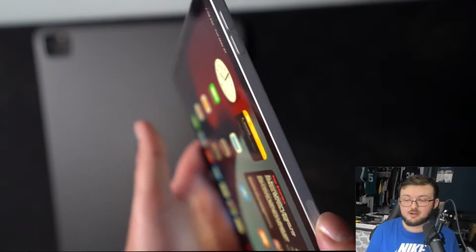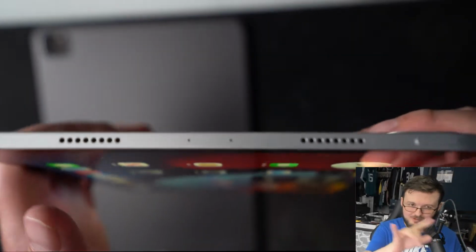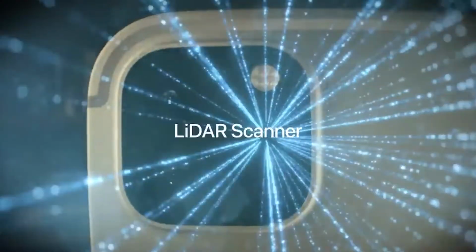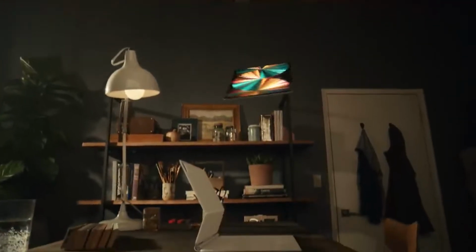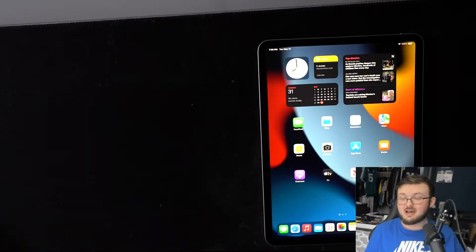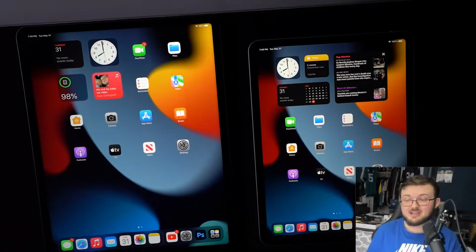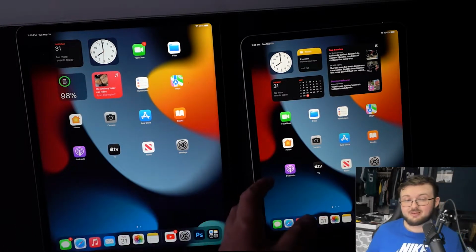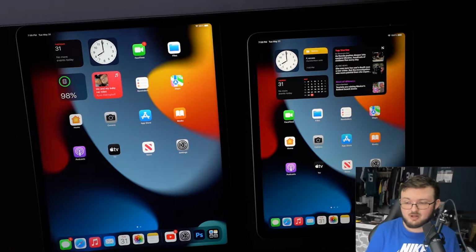They both offer Liquid Retina. They also offer ProMotion, which as you know is 120 hertz on both displays, and of course True Tone. Now the real difference comes when it comes to brightness. The 11-inch comes in at 600 nits, while the 12.9 comes in at 1000 to 1600 nits. So that's up to 1000 more nits of brightness on the 12.9-inch than you get in the 11-inch, and that's why a lot of people are going toward the 12.9-inch, because of the extra screen size and the extra brightness.